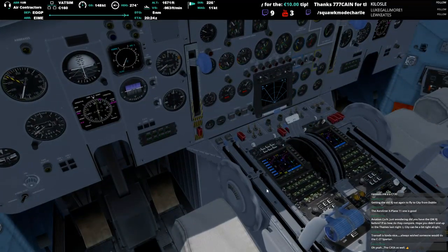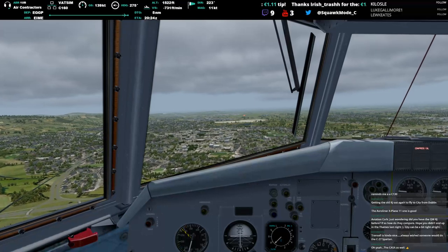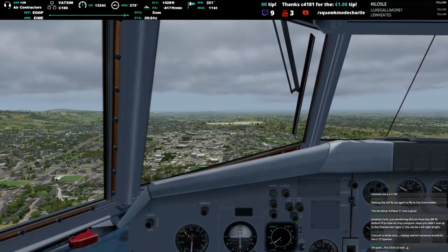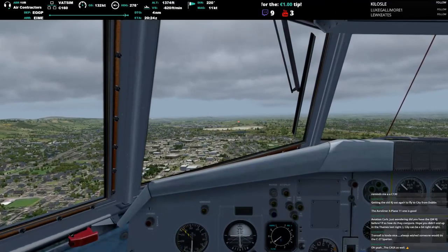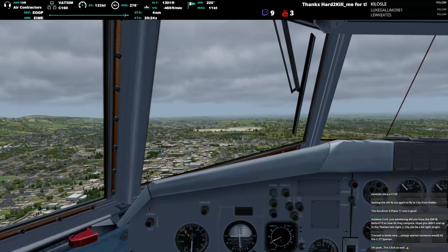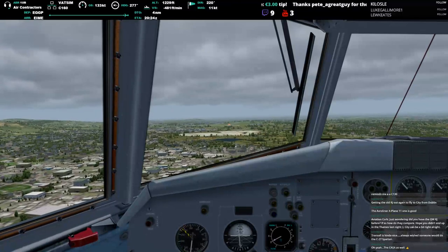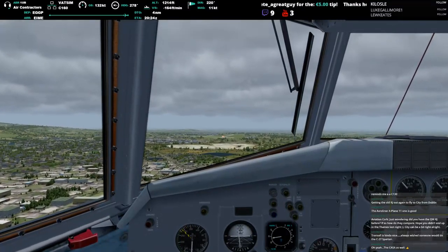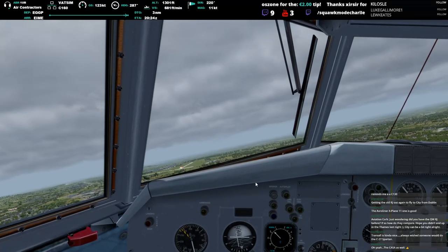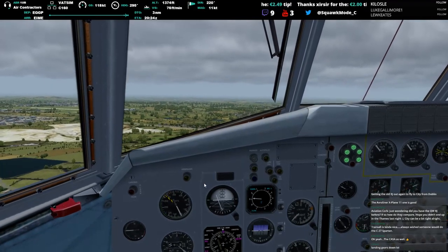Right, I'll put it coming out. Breaking off. Contract 1 Uniform Bravo is breaking off VOR DME 29 turning for a left base 23. Okay, gear down. Contract 1 Uniform Bravo, final 23 with 3 green. Final 23, 3 green. Contract 1 Uniform Bravo.